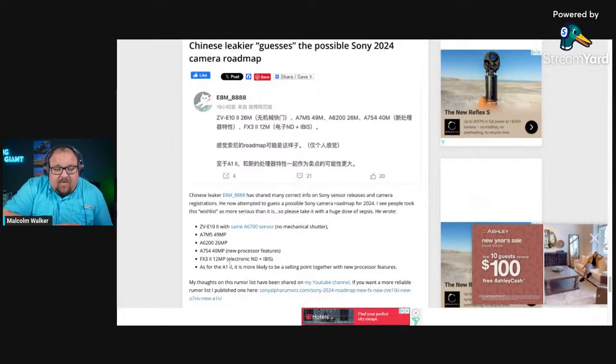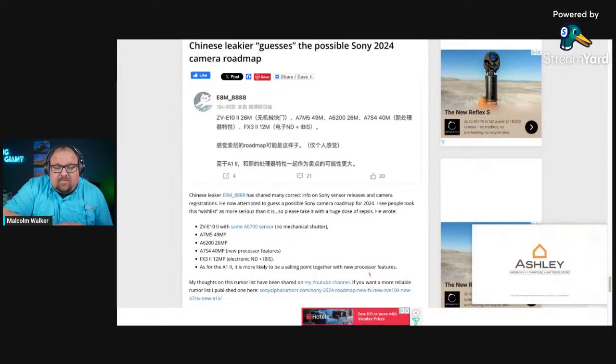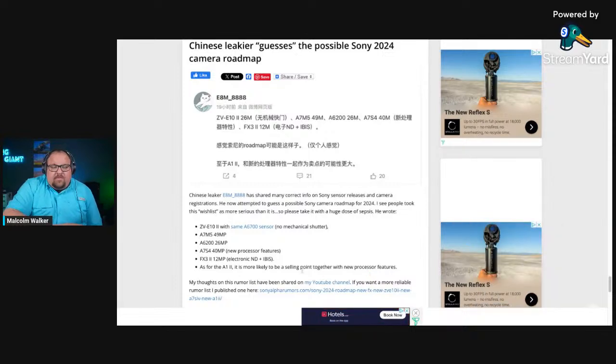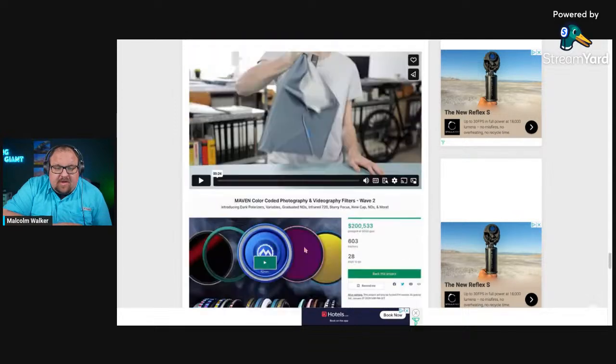And then as for the A1 Mark II, it's more likely to be a selling point together with new processor features. So maybe just an update, a new body design like the A9 Mark III maybe, and just some simple things to it, probably. All right, moving on.